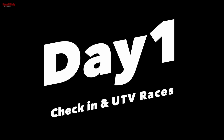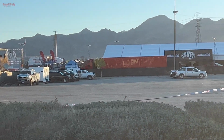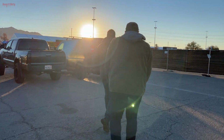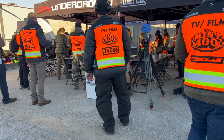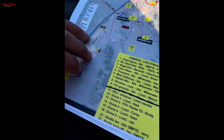So day one was all about checking in, getting the camera crew set up for the UTV races. So we went ahead and checked in down at the main compound, got all of our passes, all of our flags, vest, everything we needed, and got familiar with our camera crews so we could figure out, one, where they're all going to be at, and the camera crews that would actually need help to get out into their positions.